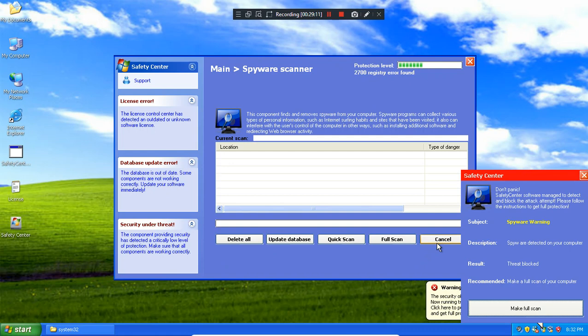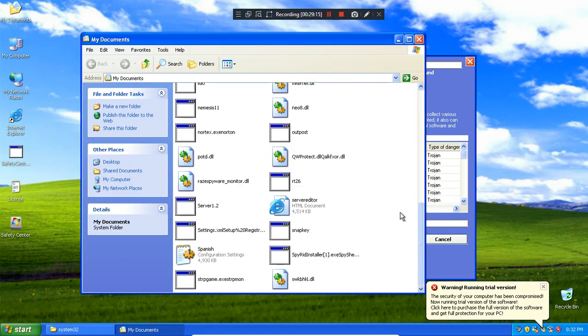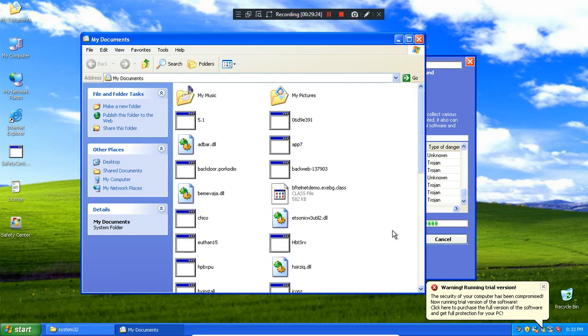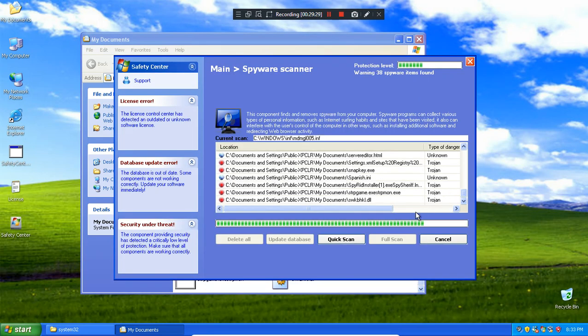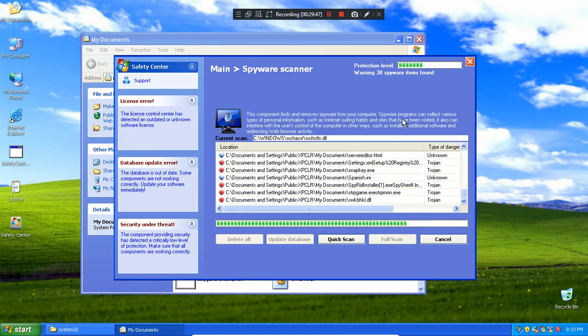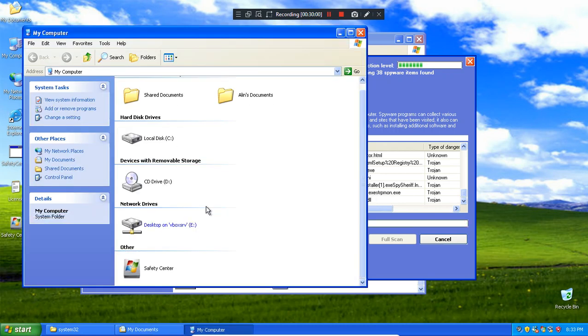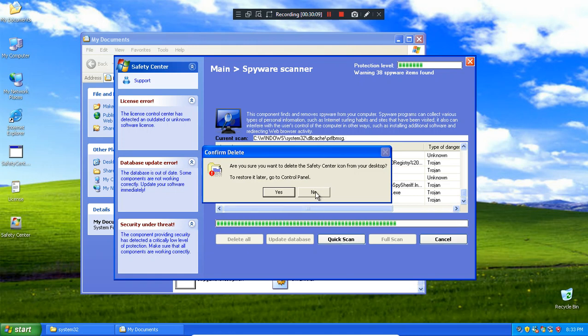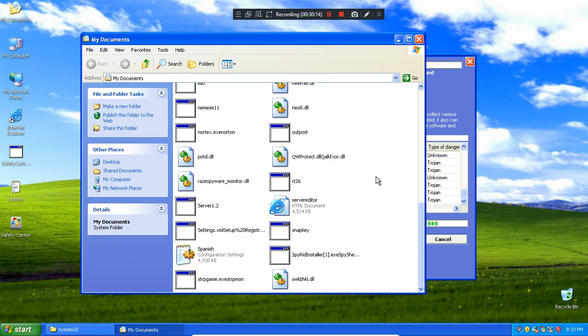Serious system error. Not a spyware warning. Make a full scan while you drop your stupid banks. It's putting itself. So I saw it again, go to control panel. Now I think who hijacked using a control panel.